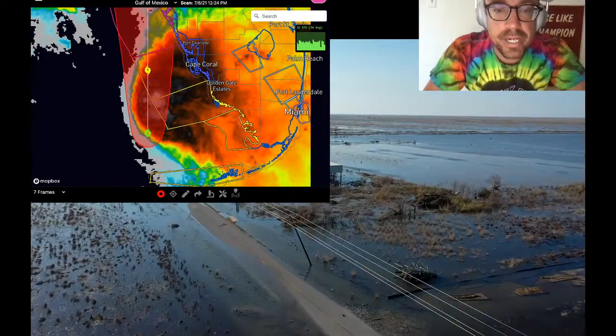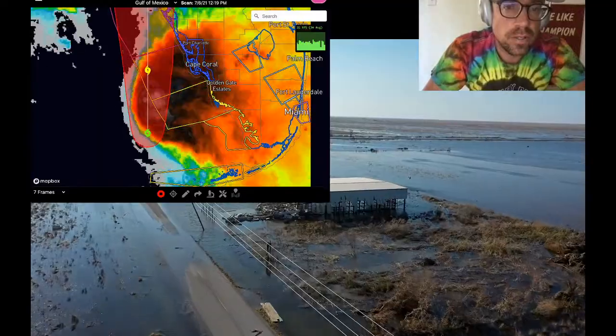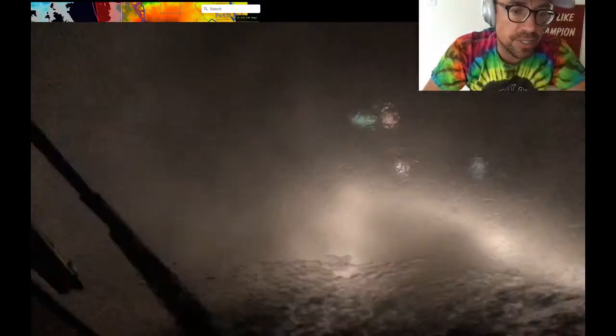Here's Hurricane Laura peak intensity. And a reminder that this is a Category 1 hurricane coming in here, so we're likely not going to see destruction like this, thankfully.